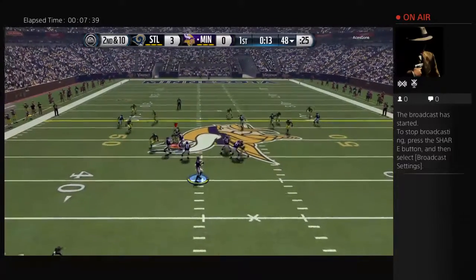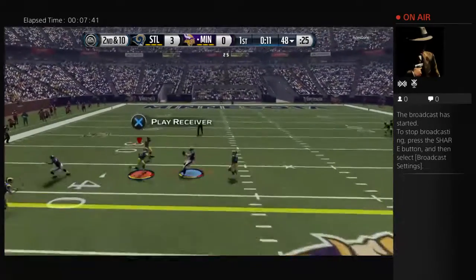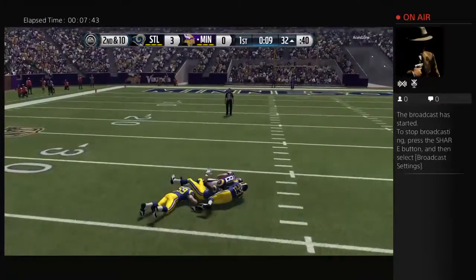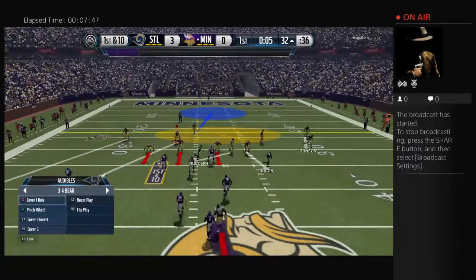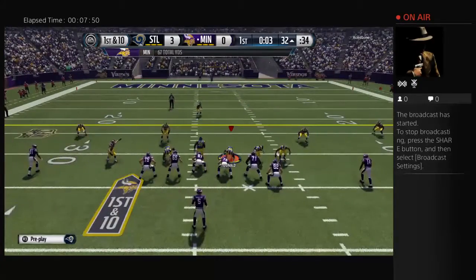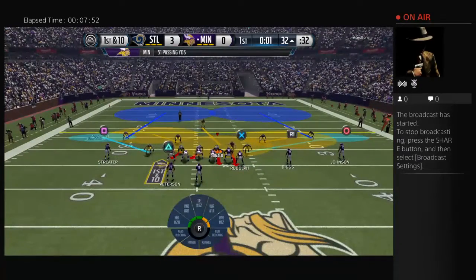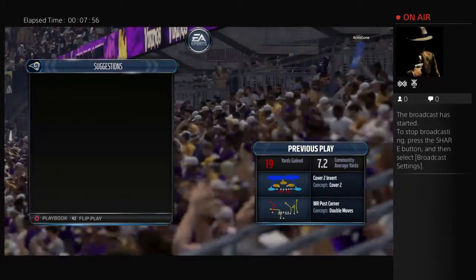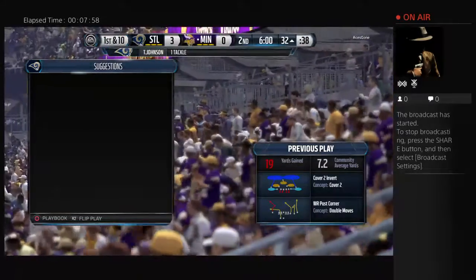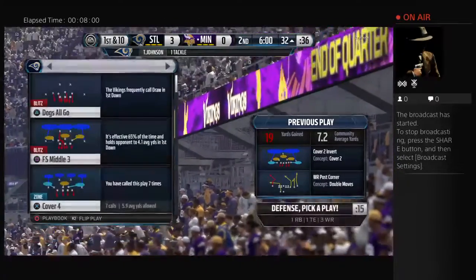Second and 10. Rudolph's got it. On a pass, had some heat on it. One more snap, and that'll end the quarter. Back here in the 2nd quarter, defense ruled the first. And what are we going to see here, you think, in the 2nd quarter, Phil?